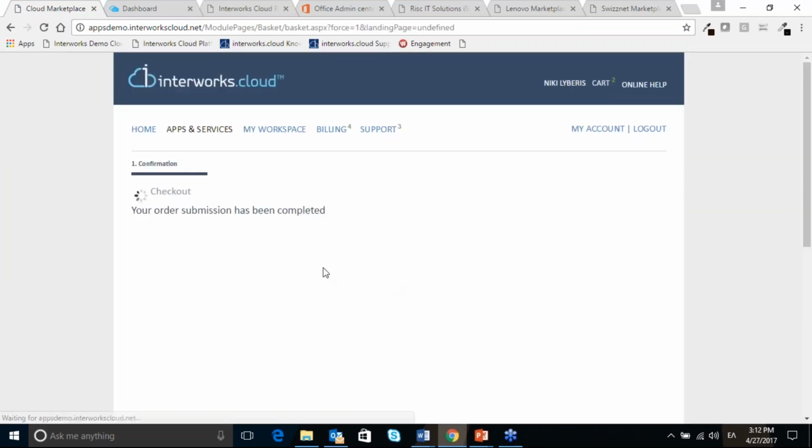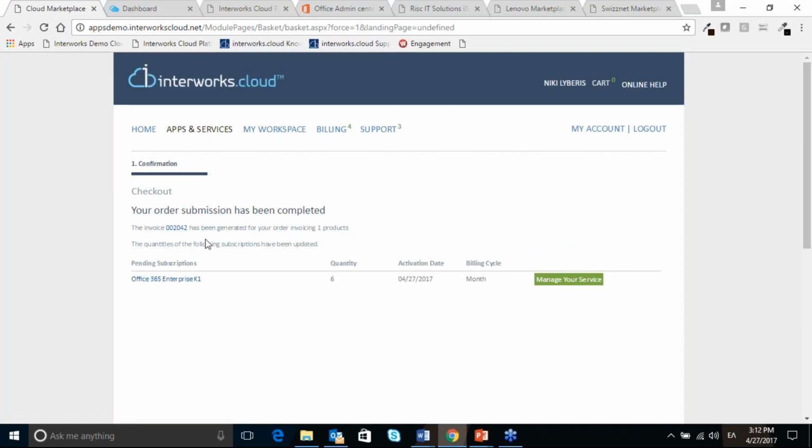Now, as they confirm the order, by the way, you can have them also pay by credit card if you want, so they can also make the payment. And as you have seen the rotators rotating for a few seconds, 4 things happened automatically. The first thing that happened is that a new subscription has been created automatically.